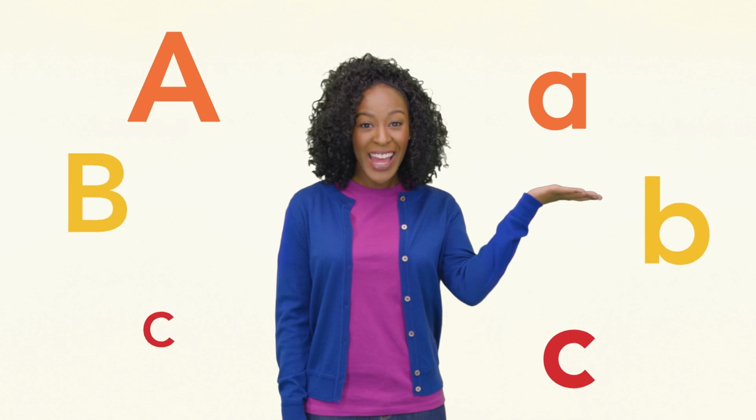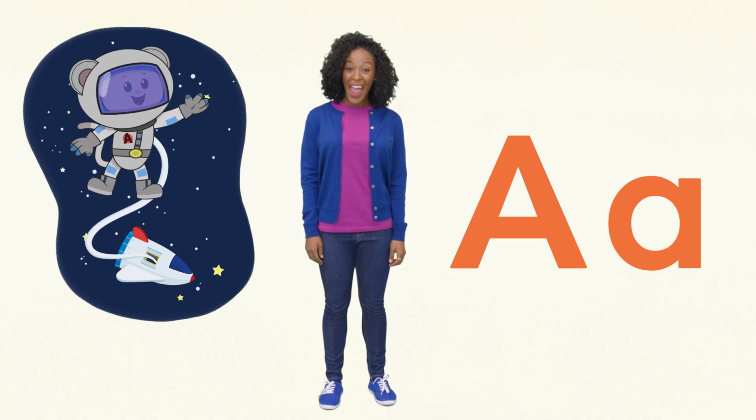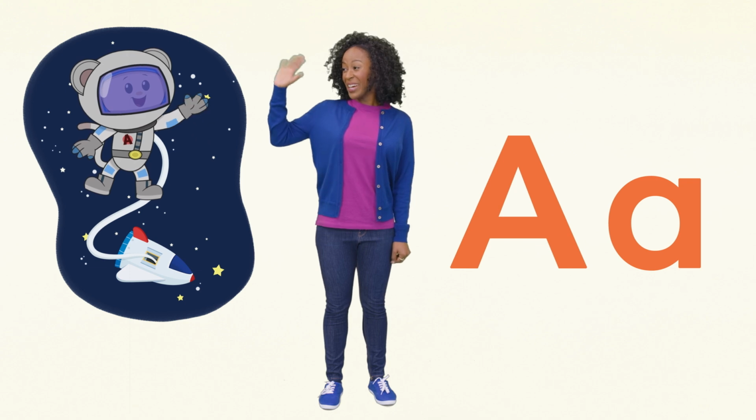Hi there. Today, we're going to read a fun alphabet book about Eep and his Mother Goose Club friends. This book has lowercase and uppercase letters and lots of cool pictures. Let's start with the letter A. Eep is an astronaut, and he's waving his arm. Let's wave to him. Hi, Eep.